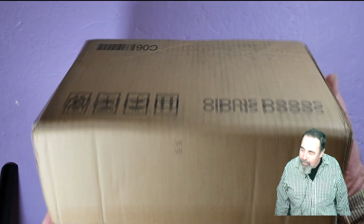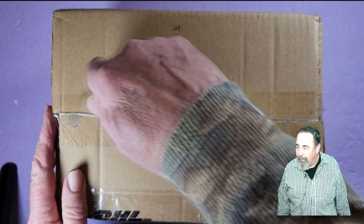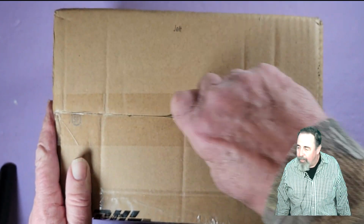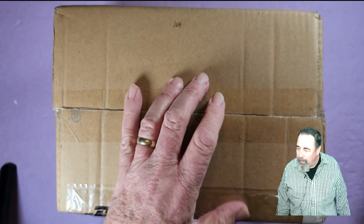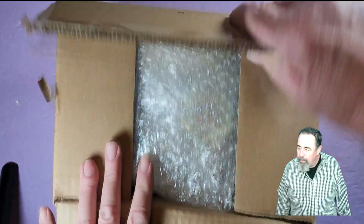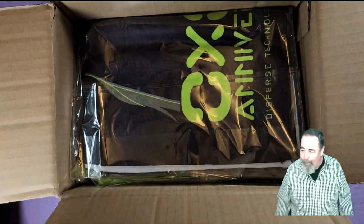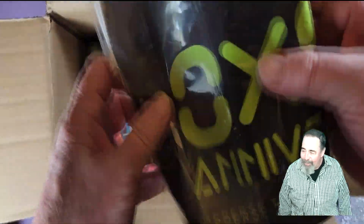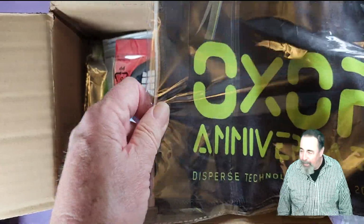I just got this box the other day. It came via DHL. Let's open the box here. Nice little packaging there. It turns out there was so much stuff in this box, I couldn't display it on my regular table that I work on. I had to go outside and get one of my folding tables out. So we're going to be toggling back and forth between this view and the outside view, depending on which item we're looking at.